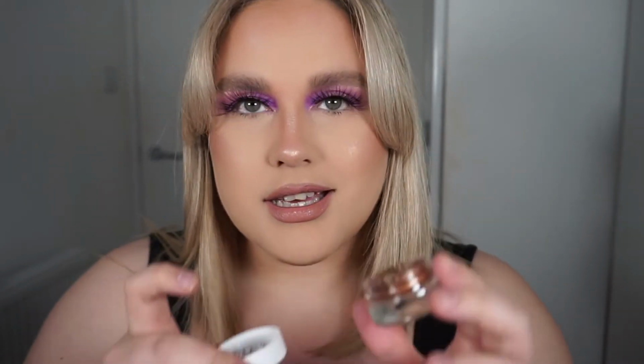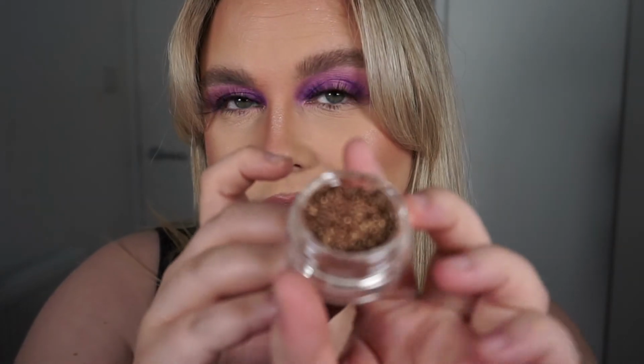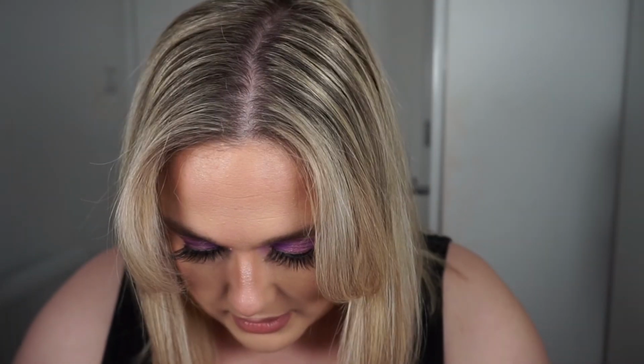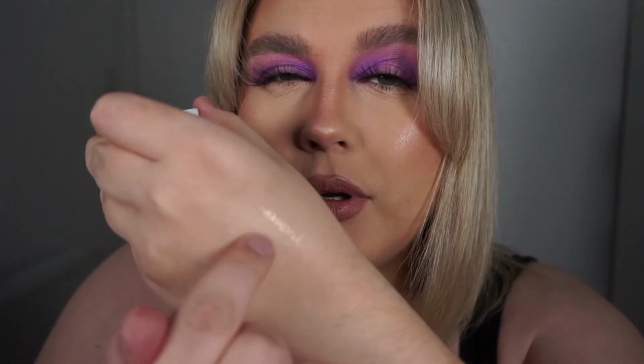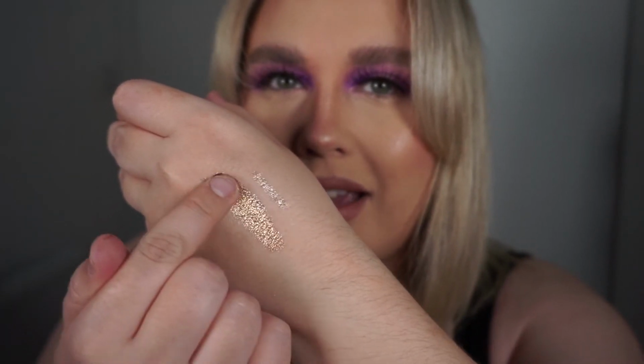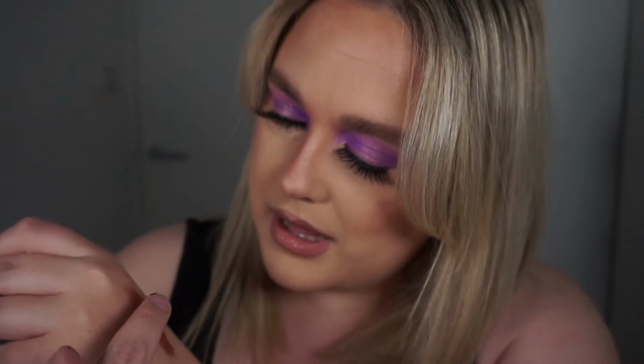Gone everywhere. So it looks like this. It's falling all over the place. Looks like that. I've just literally spilt it everywhere. So let me just get a little bit from the lid. I'm going to put it next to the little, oh wow. It said one swipe. That is literally amazing.